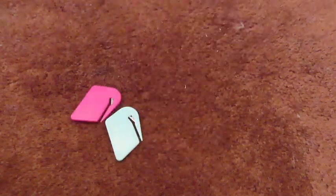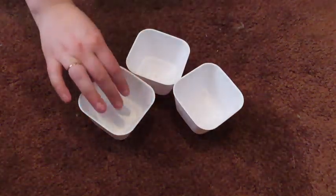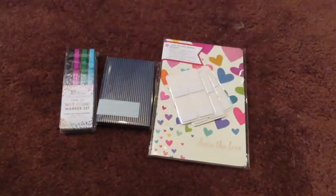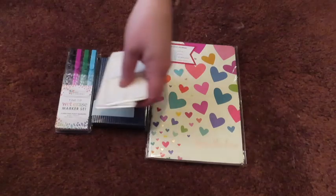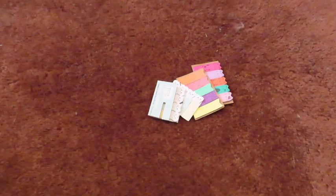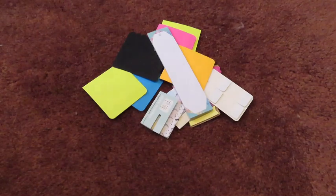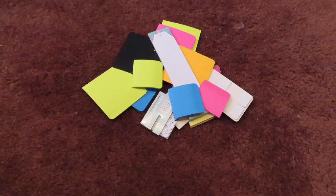I don't even hardly use pencils. A few storage organizers. A pack of Erin Condren wet erase markers, a pack of sticky notes, and another planner that I just will not use. Some tabs. Even more sticky notes and page flags and all sorts of things like that. Did I tell you that I have a school supply problem and a planner problem? I think it's quite obvious here.